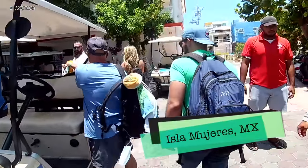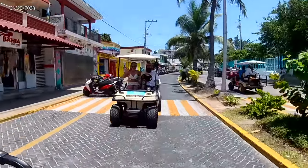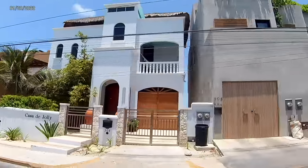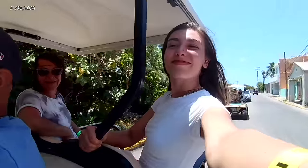We also went to the Island de Mures, where we rented a golf cart and got to see a taste of local life around Cancun. The resort district might be beautifully kept up, but there is something about the natural state of local living that has its own beauty to it.